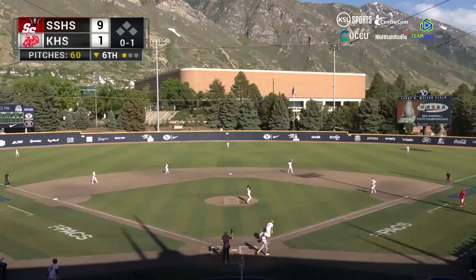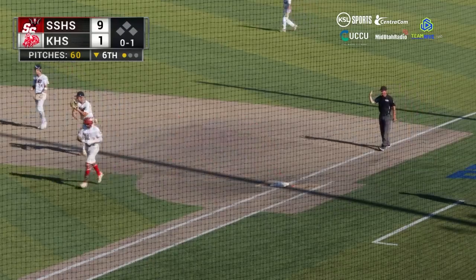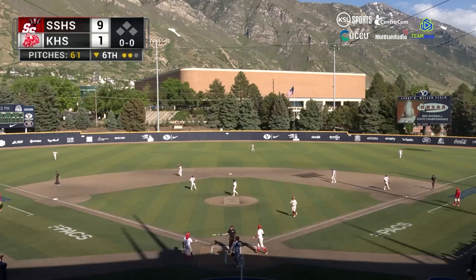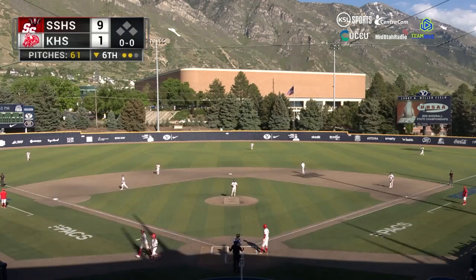Swung on, high pop up in the infield. Red at first base, drifts back and makes the play for out number 2, a P3 for Verosco for the second out of the inning. Good job there by Jagger Red to find that baseball.